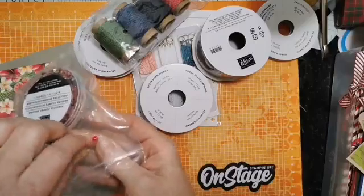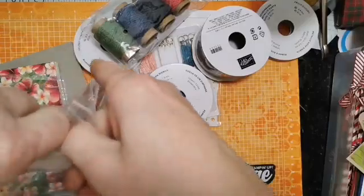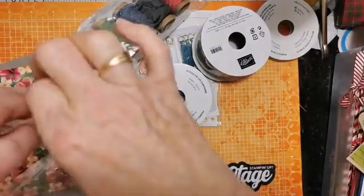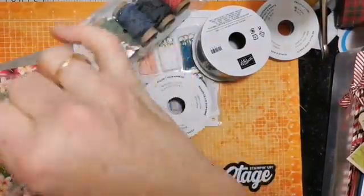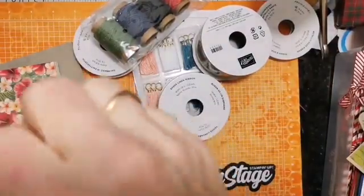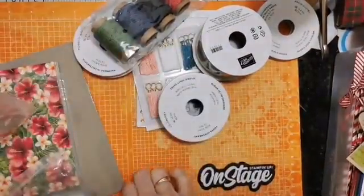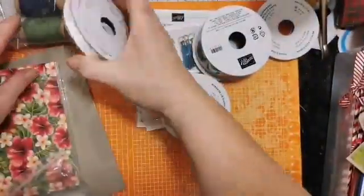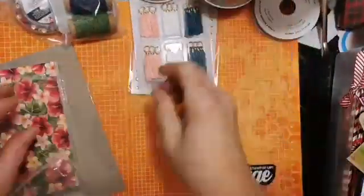Oh, come on, little sequins. Just pop you in that bag for now. And we did scatter quite a few, didn't we? They're really lovely. As I say, they are sort of a shaped, almost faceted sequin, with different floral shapes and all sorts in there. So they're really lovely. So that's our ribbons.